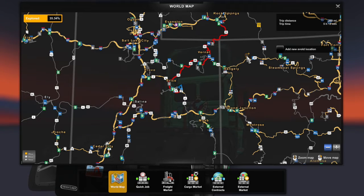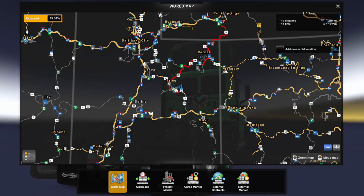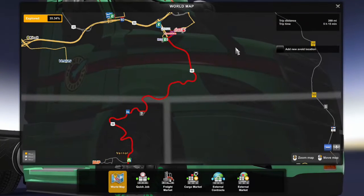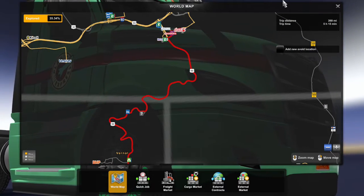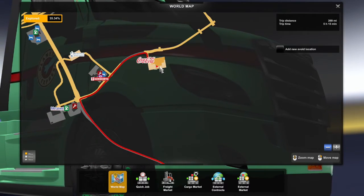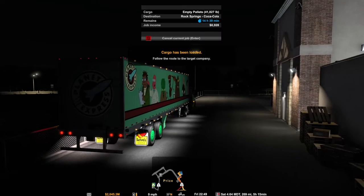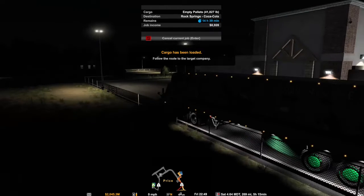It is very early in the morning. We are still here in Price. I did not want to do that to the map, get rid of that. And we're going to be heading up to Rock Springs at the Coca-Cola plant. Or I'm assuming it's a plant. It's a Coca-Cola facility of some sorts, I'll put it that way. Beginning route navigation. And we're hauling empty pallets from this Walmart.